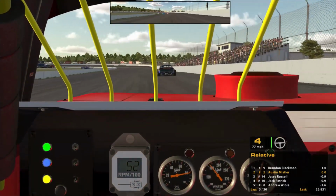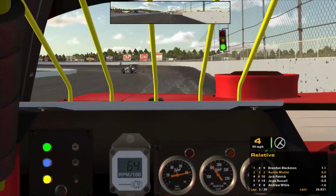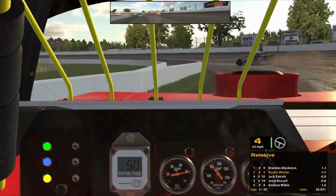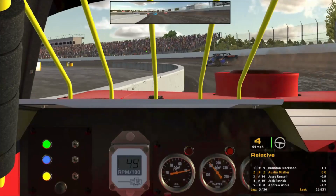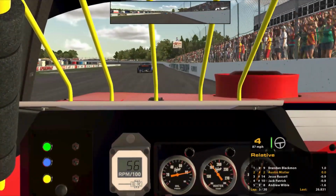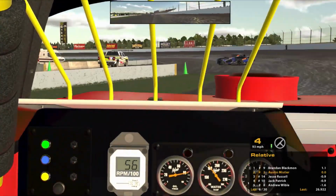Bottom in 1 and 2 is getting really slicked off though. It's easy to slide through it. 3 and 4 is kind of the same way. Easy to overdrive the entrance and just slide up the corner. But the earlier you can get on the gas and the car pointed straight off the corner, the better for these really long straightaways.